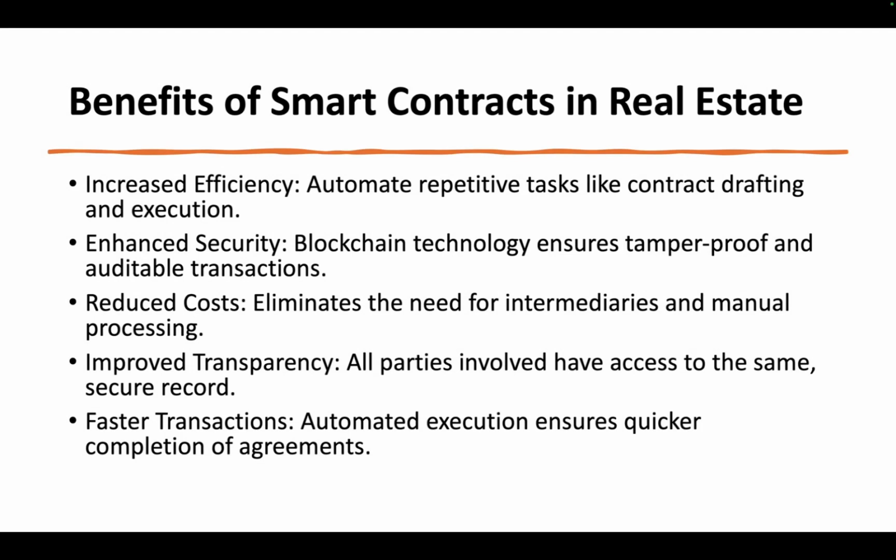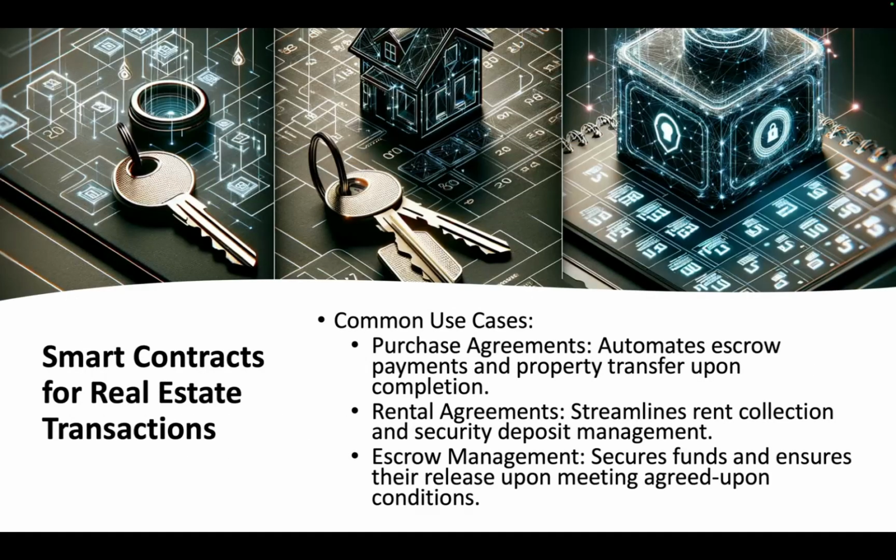There's improved transparency. You can see what's on the blockchain. You can see all the transactions that have occurred for a particular contract, if it's been sold on to somebody else. All of that will be documented forever. And then the transaction speed is really the best you can expect, because it's immediate. The contract itself gets executed as soon as the conditions are met.